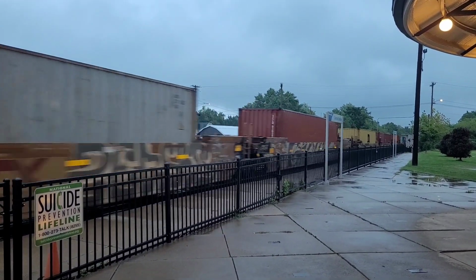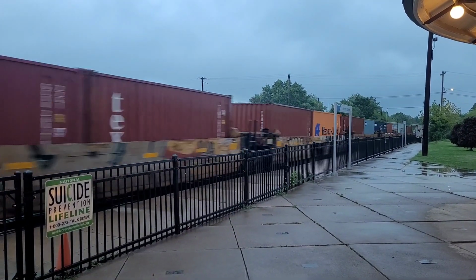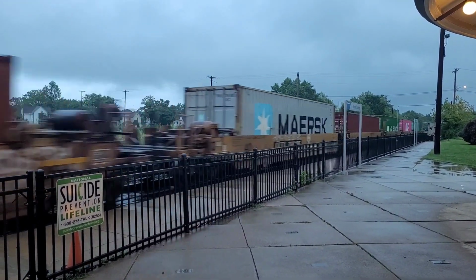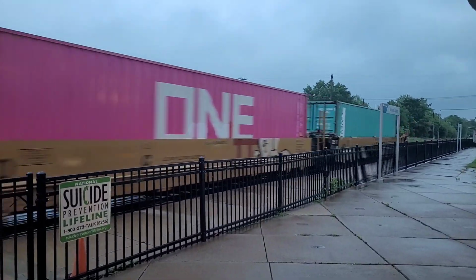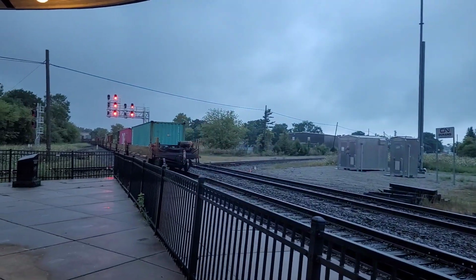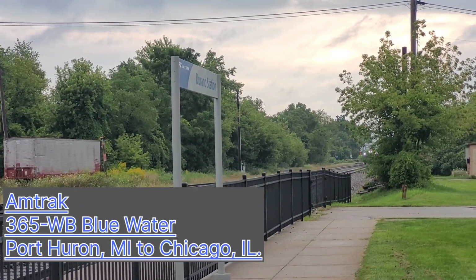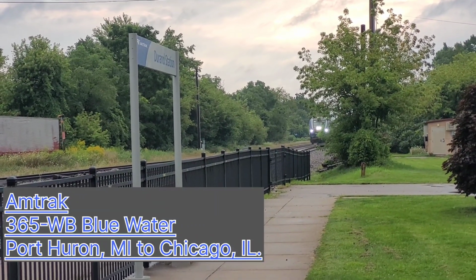As we watched this likely high-priority morning intermodal cruise by on its high green routing west, I got to bask in the beautiful vintage station lights of Durand Union Station, which the station attendant had turned on in preparation for the morning train. Sure enough, the next thing to follow was that morning train. Amtrak 365, westbound Blue Water, rolling into its Durand, Michigan stop.